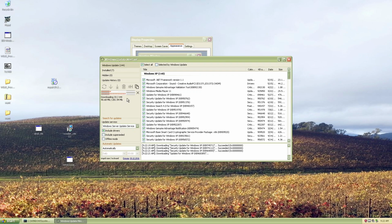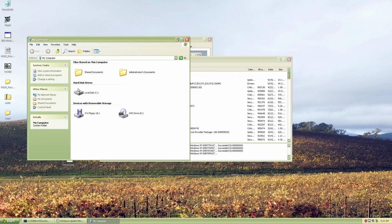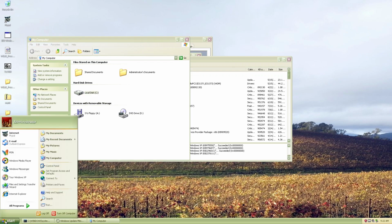It's showing the progress here. And it's downloading all these updates. I'm guessing they are like 300 megabytes in size each. So, a good thing I put 40 gigabytes of hard disk space in here. The XP install was only like 2 gigabytes I think, so that's pretty good.